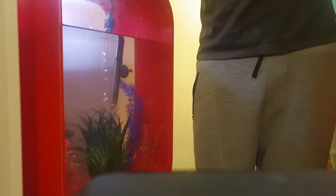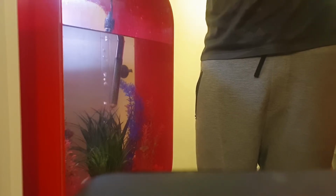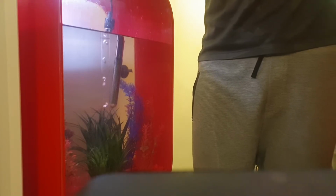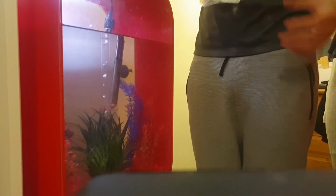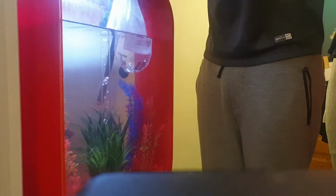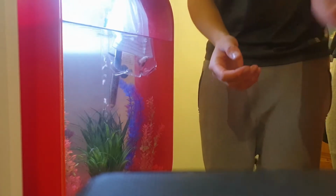I'll already open it. All right, it's working. This is slowly working. Mate, this fish is gorgeous. Flip the background. Oh my god! Look how this fish is a stunner.